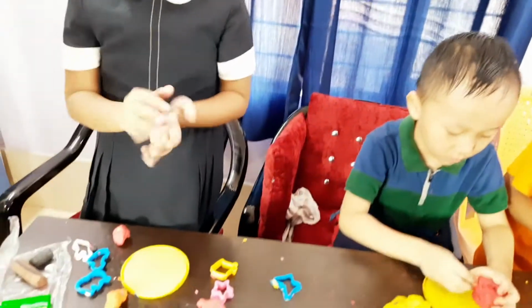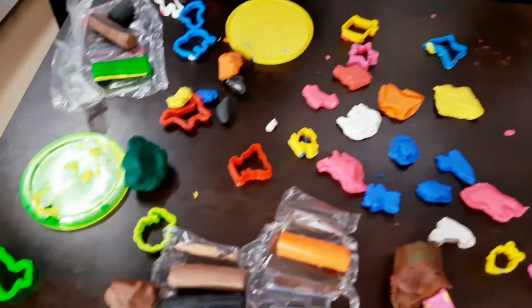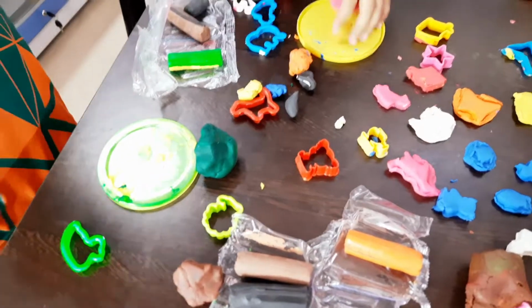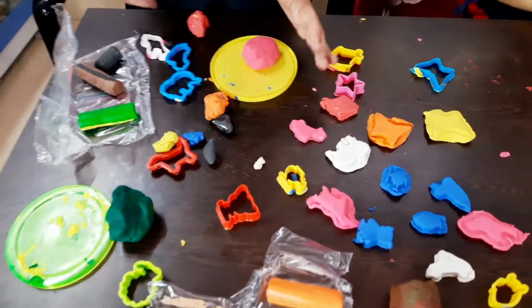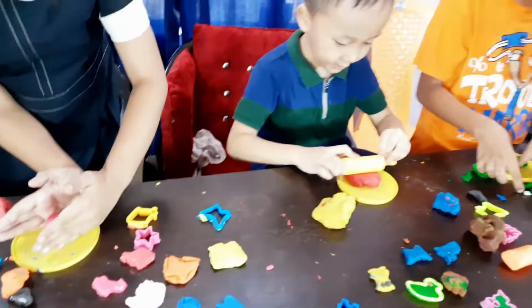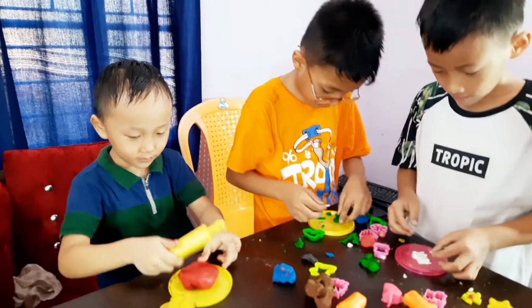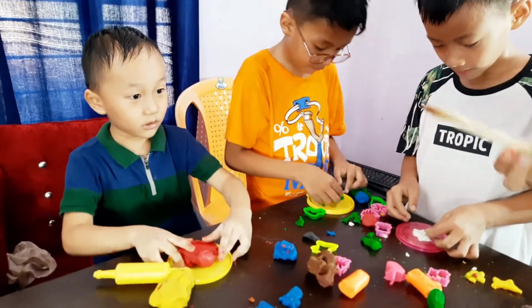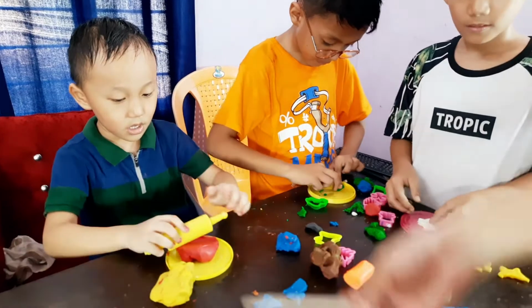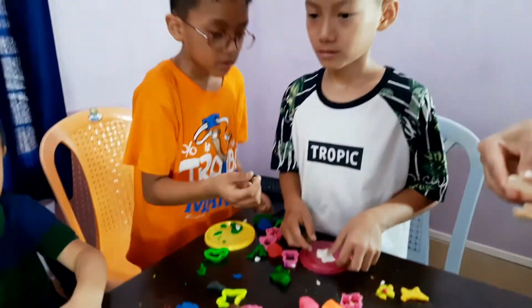You can make pizza or roti, or a cake. Yeah, I can make a cake. I can make a pizza. Make a cake and put the rice on top. Yeah, like that. That is very good. Somebody can make some ice cream. No, I can make a birthday cake with her. You can make a birthday cake.